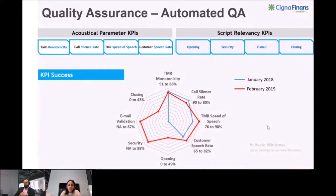For example, TMRs mostly follow the opening script correctly, except asking about customers' well-being, such as, how are you? From our top-tier analysis, we discovered that asking about customers' well-being helped us increase our sales. So we added this to our automated QA system as a QA KPI. For now, the success is not zero, but we are still trying to improve the script relevancy KPIs, and we are hoping to achieve more success in these parts.